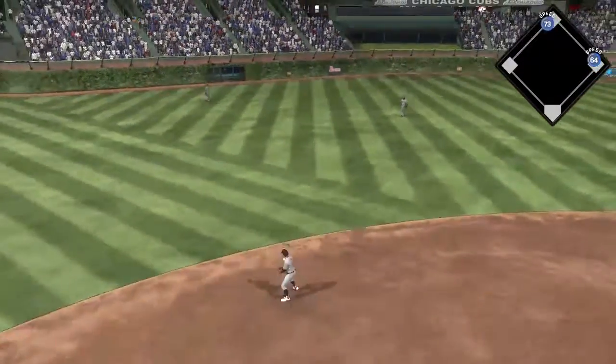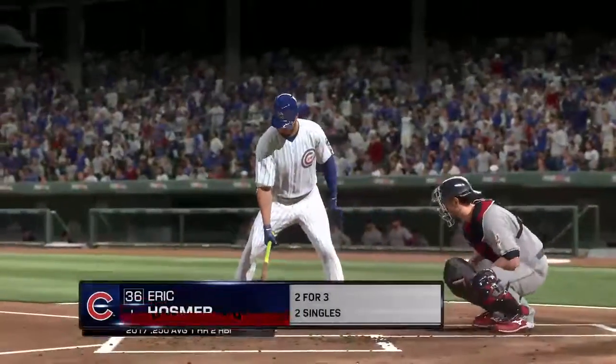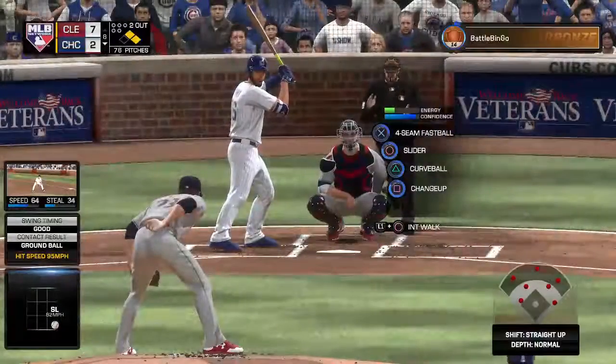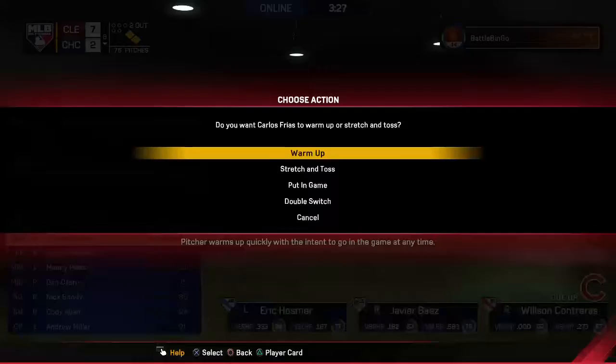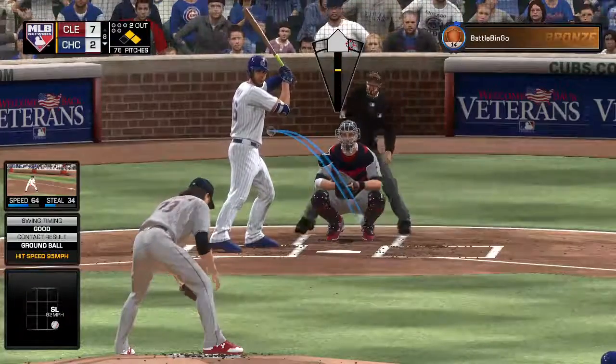Long throw to third. First baseman Eric Hosmer is in, 2 hits in 3 at-bats for him in this one. Now time is called here as we'll get a trip to the mound. A couple of righties starting to loosen now in the bullpen.